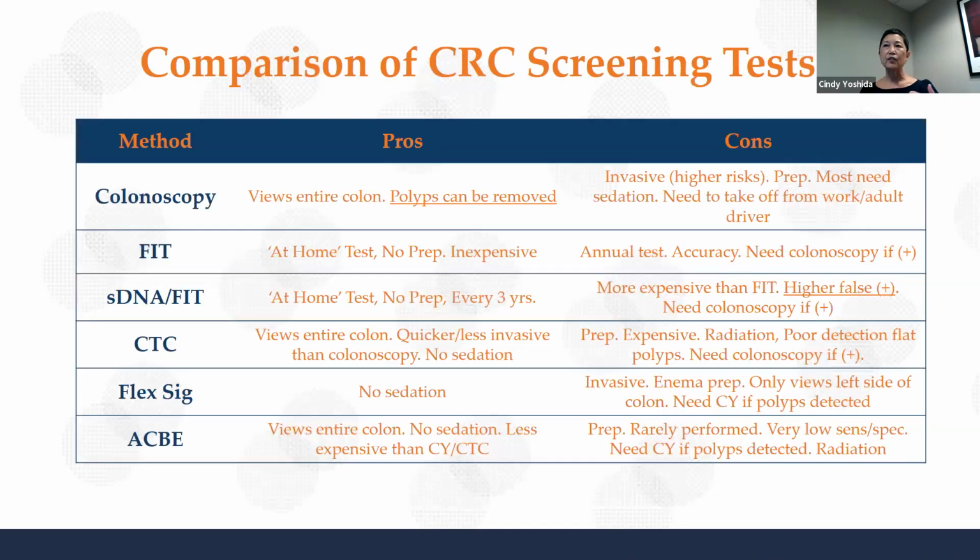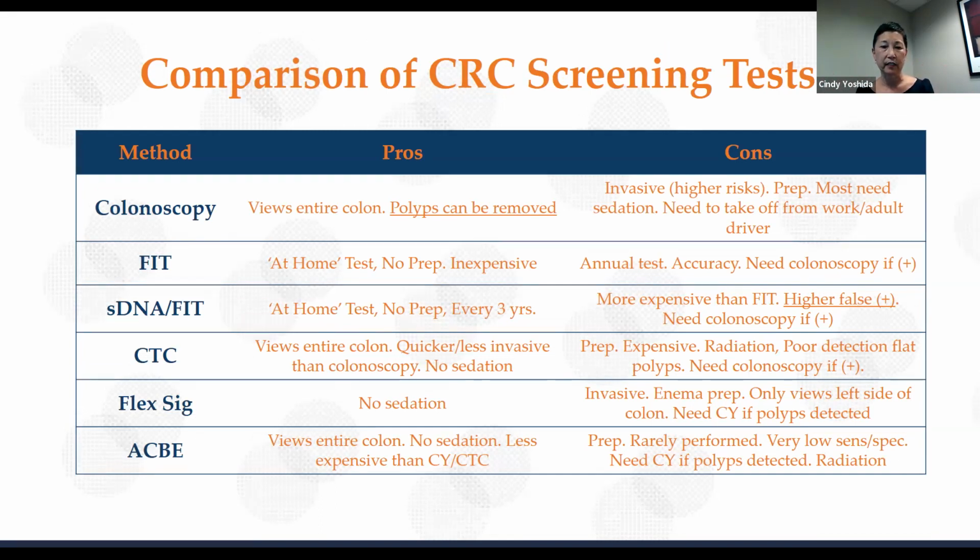But you have to take in so many of these other things, right? You have to weigh the risks and the benefits, the pros and the cons of each of these tests, right? Not only the at-home aspect of this, but whether or not they require a prep.